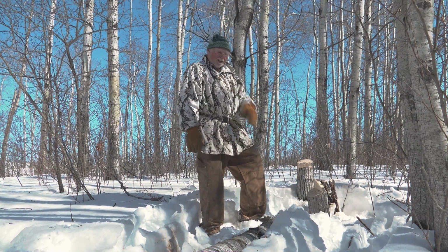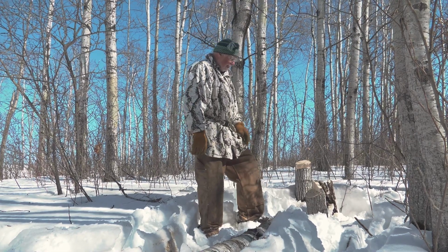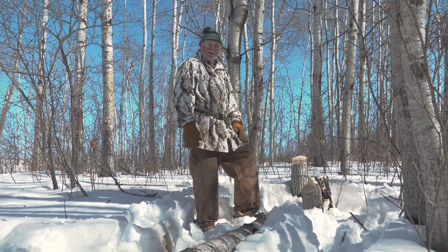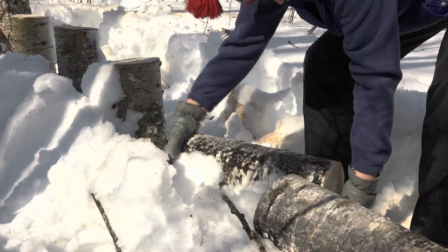And now the next phase of wood cutting, this is where the teamwork comes in. Now that this tree is cut into stove lengths, Caroline will come and flip the logs over on the end, and I'll follow her with the axe and split them.